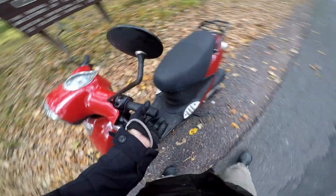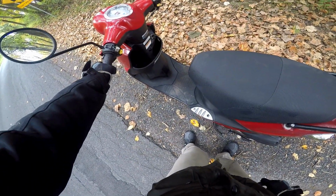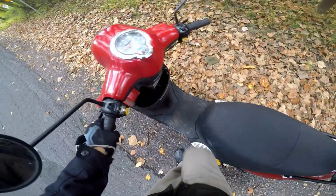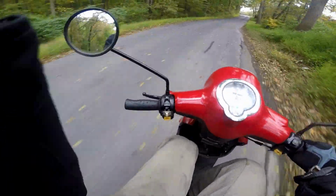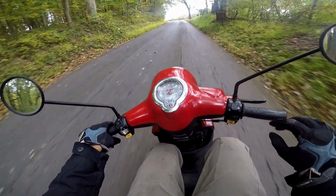I think it's a little bit off, but I don't know why it's moving to one side. And you kind of feel it always doing that. See, you're always struggling to keep it upright because this thing should be balanced.